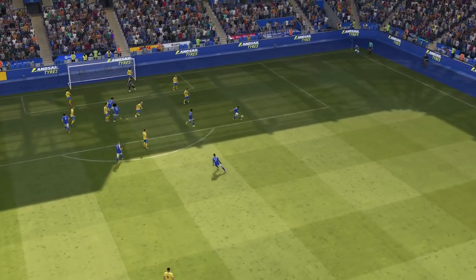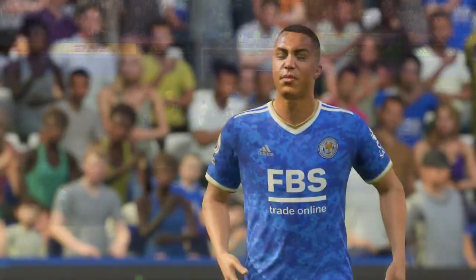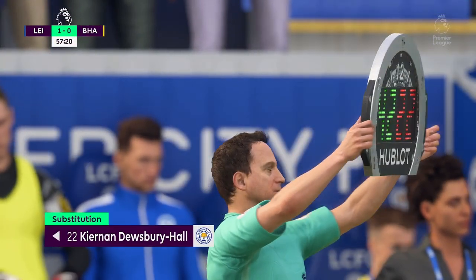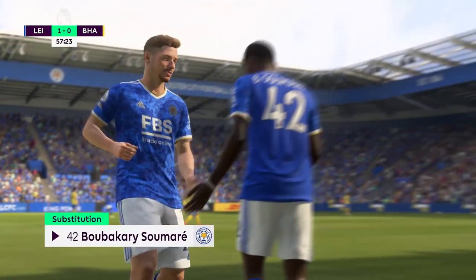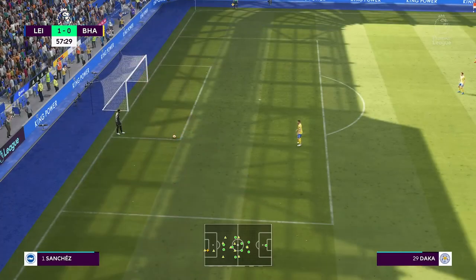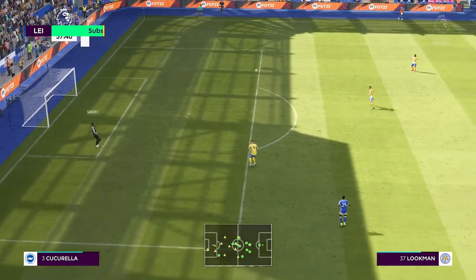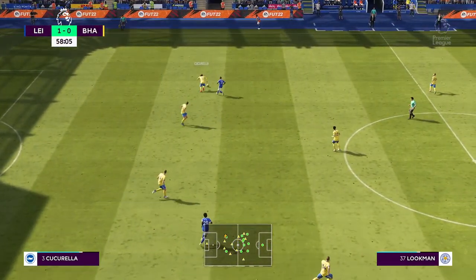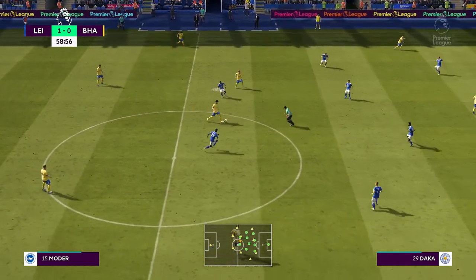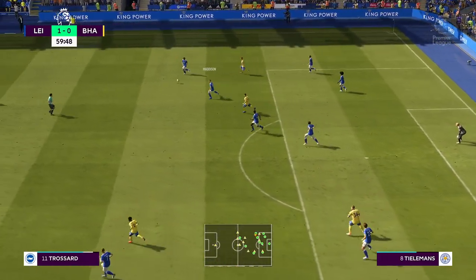Well, how good was that? It's such a difficult piece of skill, which he made look so easy. That deserved a goal. They will now make use of the substitutes bench. Alexis McAllister. Crucial interception amid impending danger.